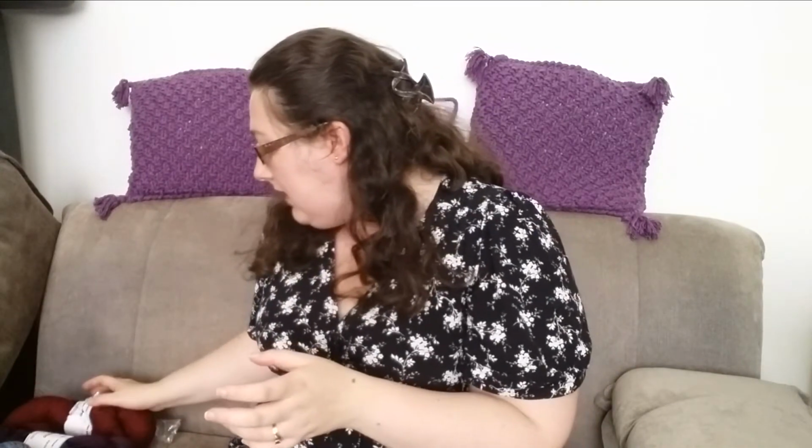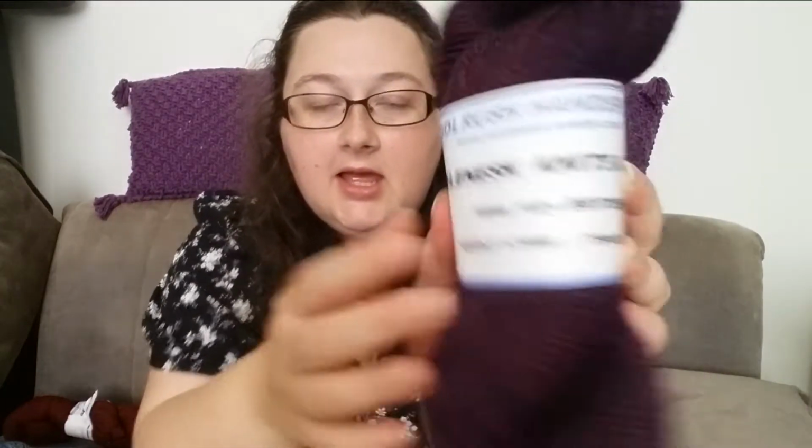And then I also have from the same maker, so Woolrush hand spun again here, Glenesque, and this is knitting as 4-ply. Once again, this is called College Colours.